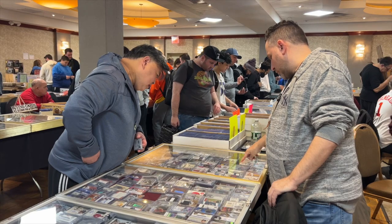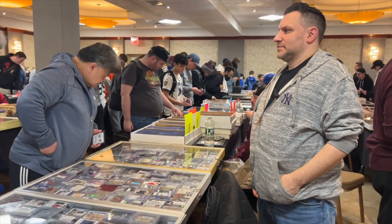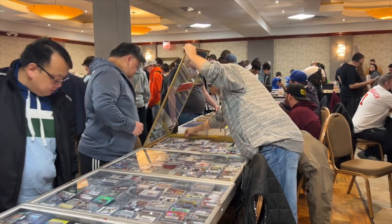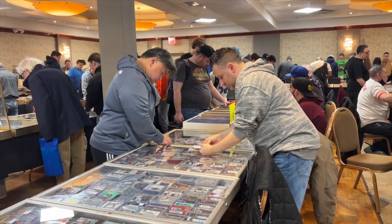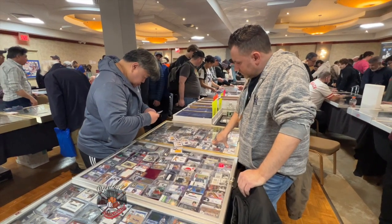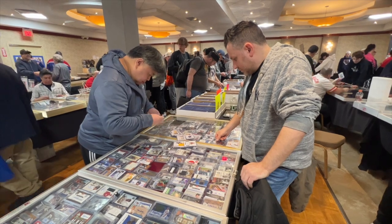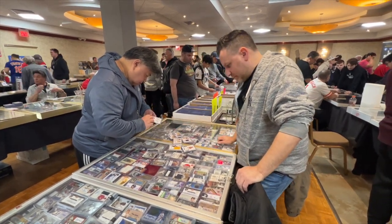These four here. How you doing? Hey, what's up? This one's worth like $85, out of the National Treasures. I can show you all of this. That one's nice too. Out of the Flawless, this is like $90, numbered to 25. Same thing with that one. This is like 150 with the patch. This is like 140. This one's like $75, and these are like 85. And this is 50.